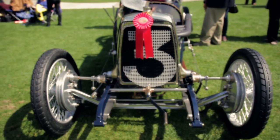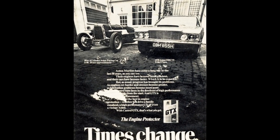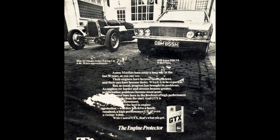After that, it was owned by a number of very famous race car drivers in Europe, and then it was owned by Nick Cousins, who featured the car in a number of Aston Martin advertisements as well as Castrol advertisements.